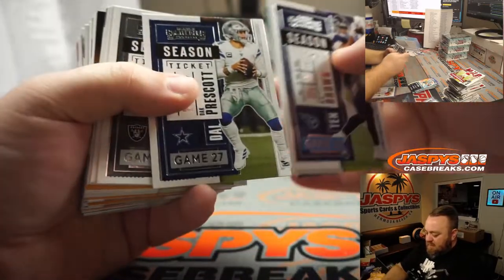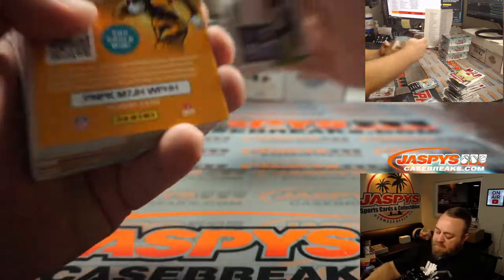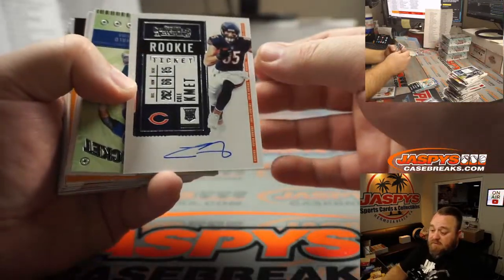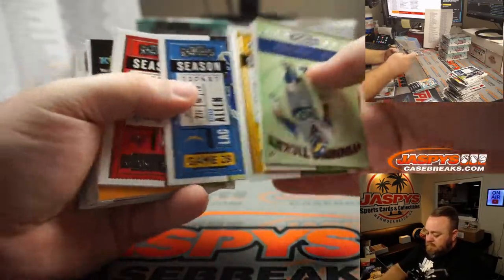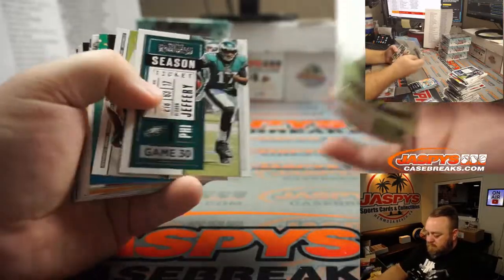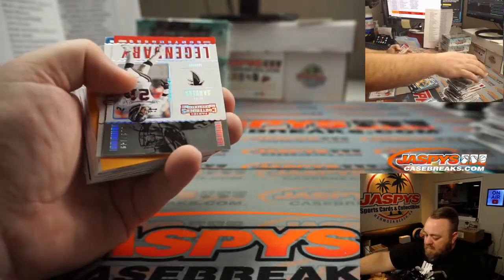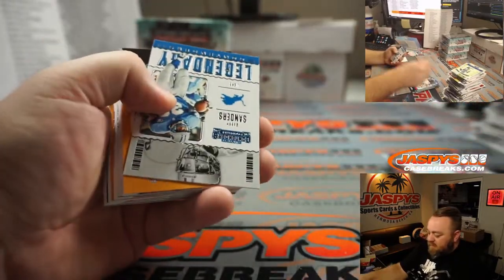Isaiah Simmons for the Arizona Cardinals. That's a randomizer. Cole Kmet. Is that the on-card? It is. Chicago Bears, Greg Esvang. It's pretty good. Jordan Love for the Packers, Mario Lopez, and we've got Deion Sanders, numbered to 149 for the Falcons, Rafael Ponce.